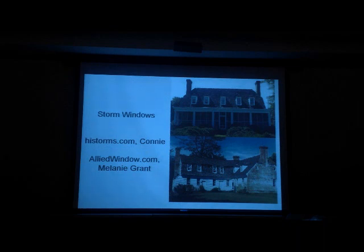There's a couple companies, they're very expensive, that's why I don't have storm windows on my house. For a window like that, a storm window is going to cost about $300. Mm-hmm.